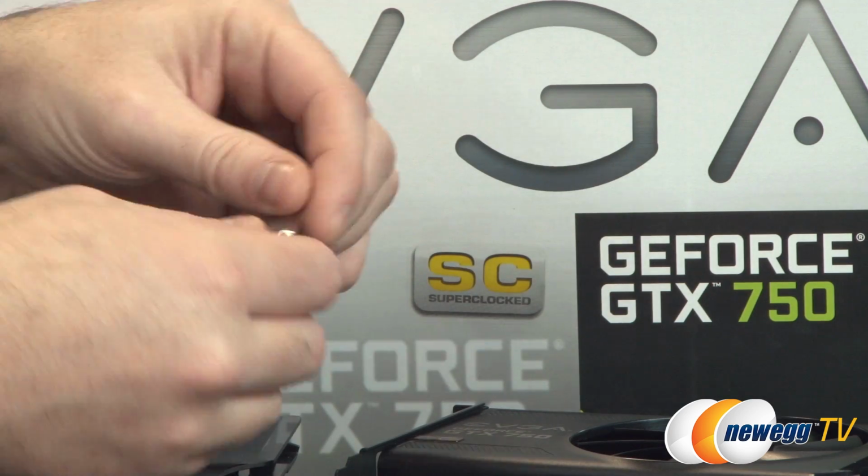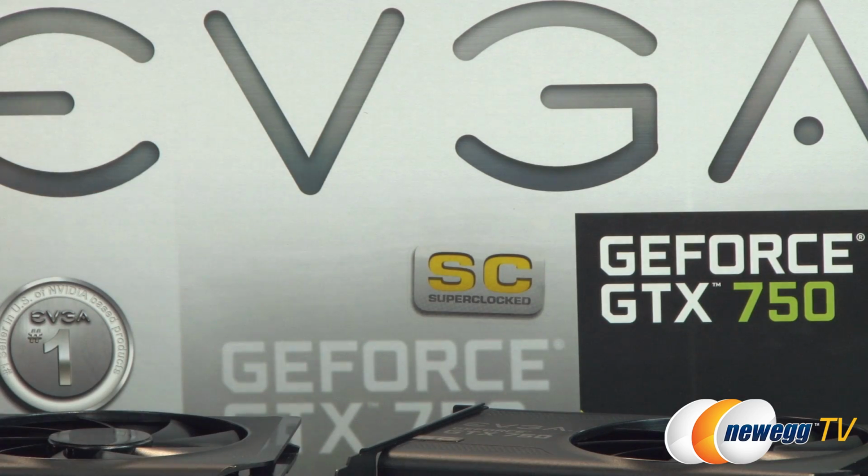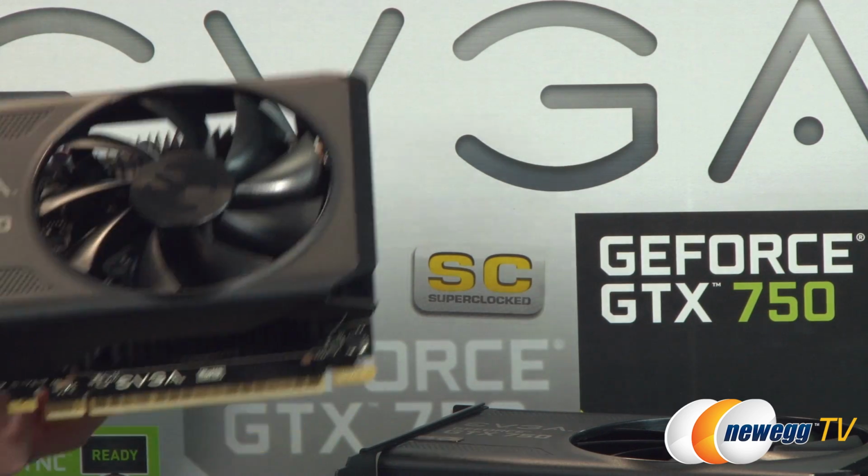You'll get better performance and compatibility that way. And then you also get a Powered by EVGA case badge. That is the same box contents for both the Superclocked and the non-Superclocked version.